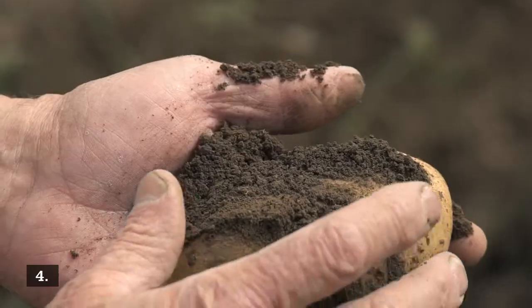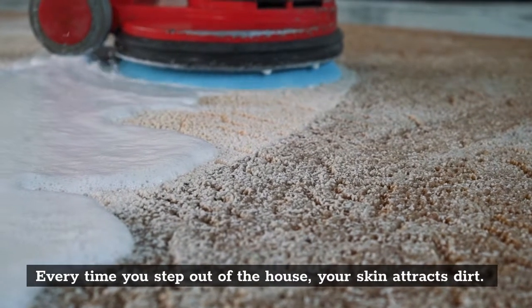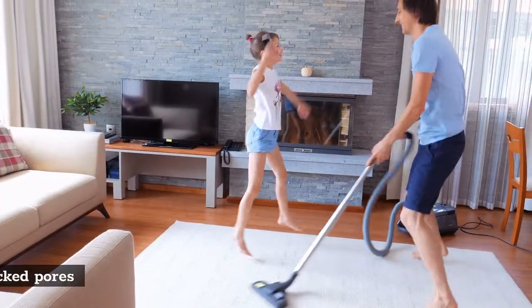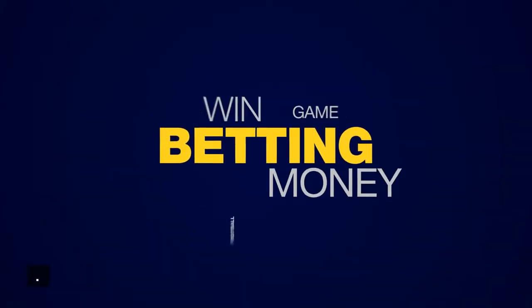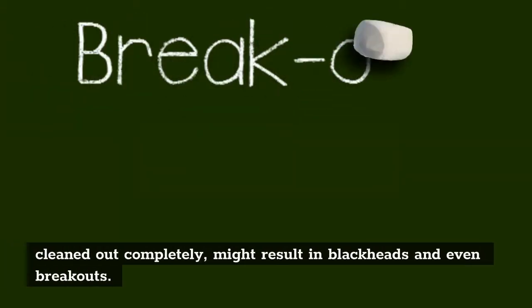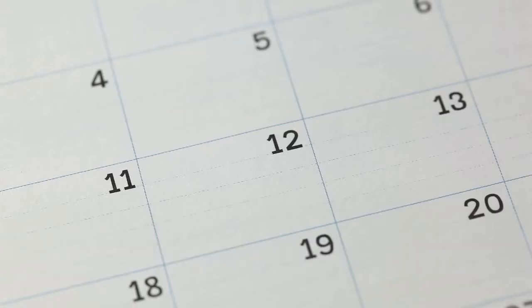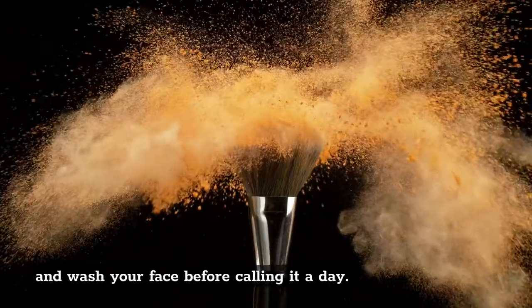4. Every time you step out of the house, your skin attracts dirt. If not cleaned well, it may lead to blocked pores, increasing the chances of blackheads. Makeup can have the same effect on the skin, and if not cleaned out completely, might result in blackheads and even breakouts. Always remember to remove makeup and wash your face before calling it a day.